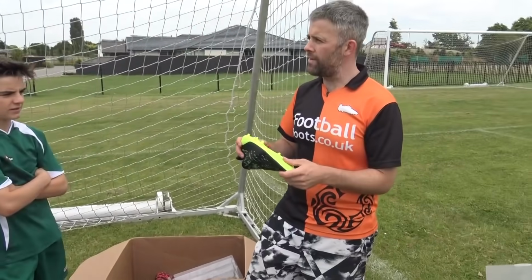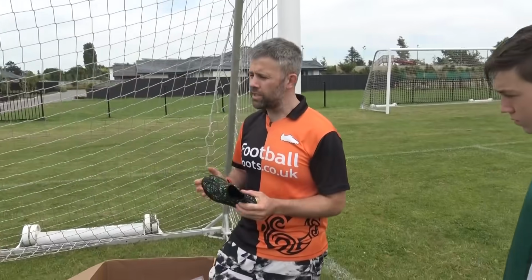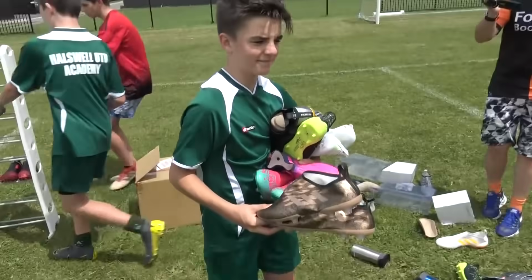Easy to switch boots. They're a little bit heavy because they're heavier than a normal boot. Yeah. But there are two more boxes. So shall we have a look what is in box number two? Yes. This is where it gets a bit more interesting.